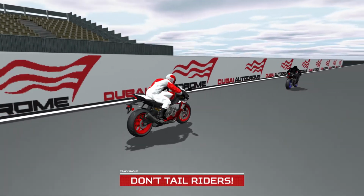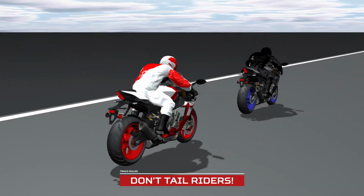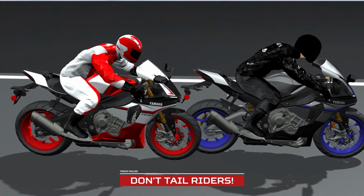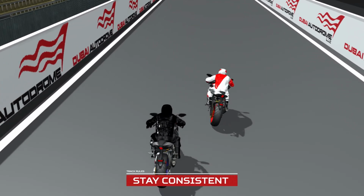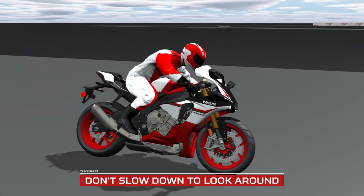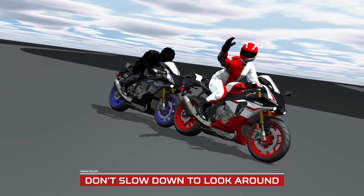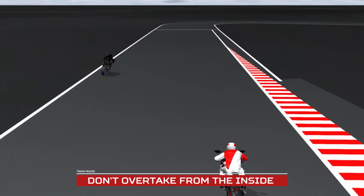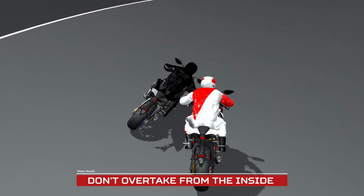Always leave enough distance between you and the bike ahead, and don't tail faster riders. They might brake suddenly and very hard, not leaving you the chance to react. Stay consistent and don't do sudden changes in your line. Don't slow down to look around, especially in the fast sections. Don't try to overtake from the inside, especially before corner entry. It can lead to serious accidents.